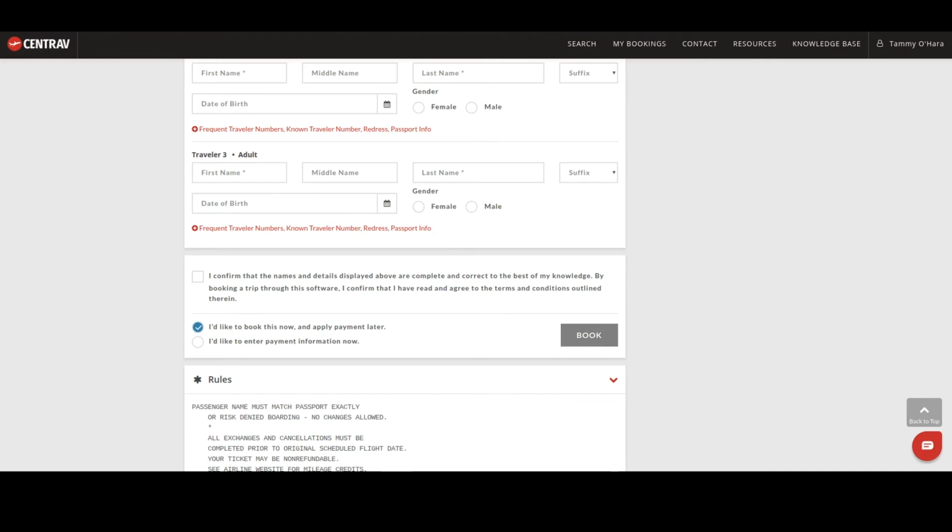So it's not a situation where you tell the client a price and you're on the phone with them, they have to think about it for a little bit, and they come back and now those seats are gone, the price has gone up. You can always hold the seats if you have the travelers' information. So you need to have their first name, last name, and their date of birth. You will need that information if you want to hold it.